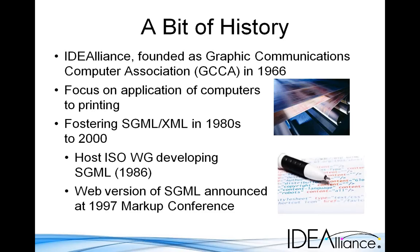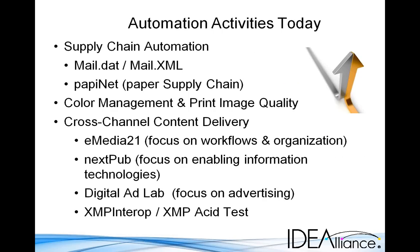GCA hosted the ISO working group that developed SGML, and at our conference in 1997, the web community and the SGML community came together and developed this new markup language called XML, and that was announced and premiered at the IDEAlliance Markup Conference, or the GCA Markup Conference of that year.